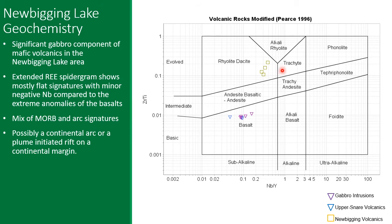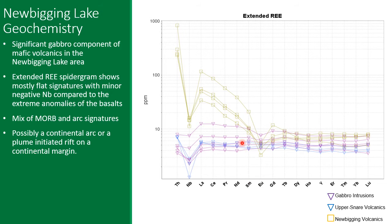But what we do see is our Newbigging samples plotting within the rhyolite area of this Pearce diagram, while our suspected Snare samples, shown in blue, and the later bedrock intrusions, shown by these purple triangles, both plot within the basalt field. When we look at the extended rare earth element spider diagrams, what we see is the Newbigging Formation having the most extreme signature of all of our formations. It has the most prominent negative niobium anomaly, followed by very enriched light rare earth elements with this extreme negative slope through them, which we have interpreted to represent the highest degree of crustal contamination of all the formations.